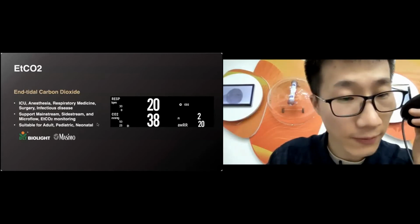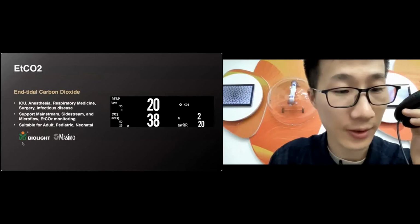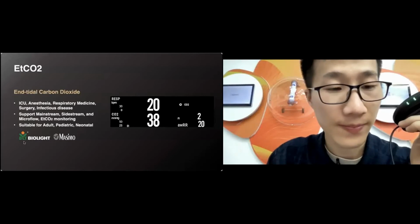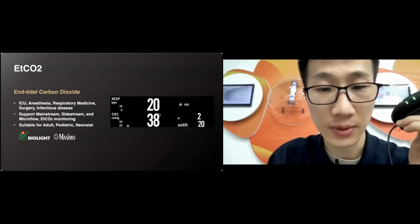I think for this untitled, Mr. Nasim, the question you mentioned was about the monitor mainstream, right? So we have both, depending on the needs. We have mainstream, we have sidestream, microflow, from Masimo or Biolight.